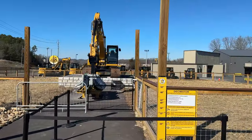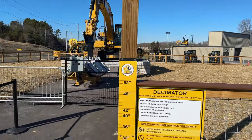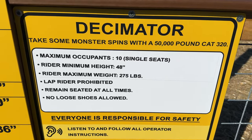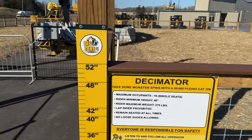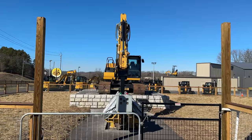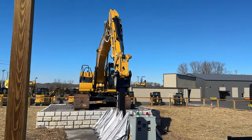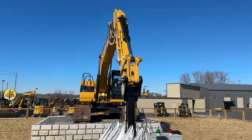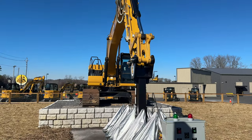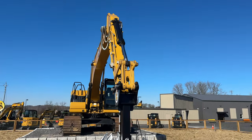We come to the Decimator. I've been really debating whether I should ride this thing or not, but let's see who can ride it first. You have to be at least 48 inches and can be no more than 275 pounds. So tell me a little bit about the Decimator. So it's a 50,000 pound Cat 320, and we have engineered 10 seats back to back, and the ride operator will lift up the seats and the riders and spin them left and spin them right for a pretty thrilling ride. You're required to scream as loud as you can if you get on this, Ryan.